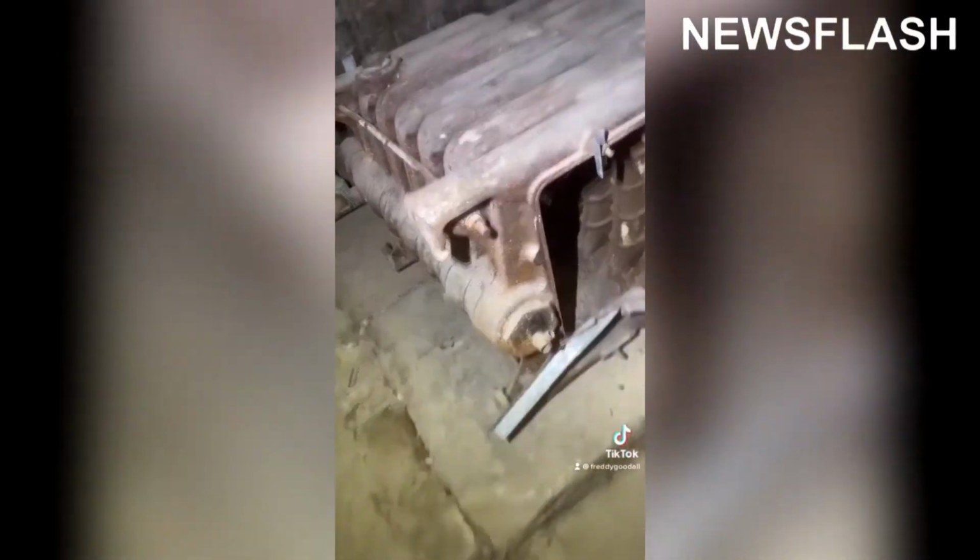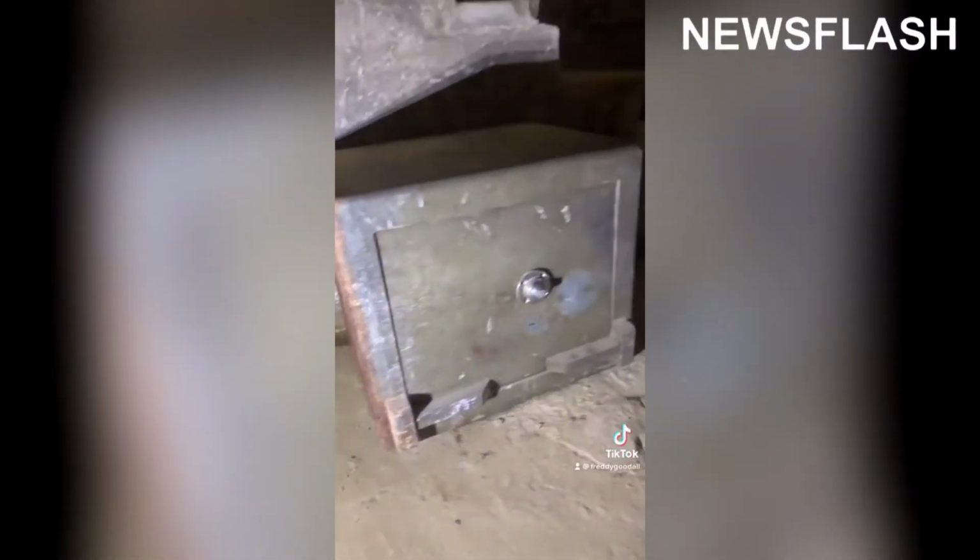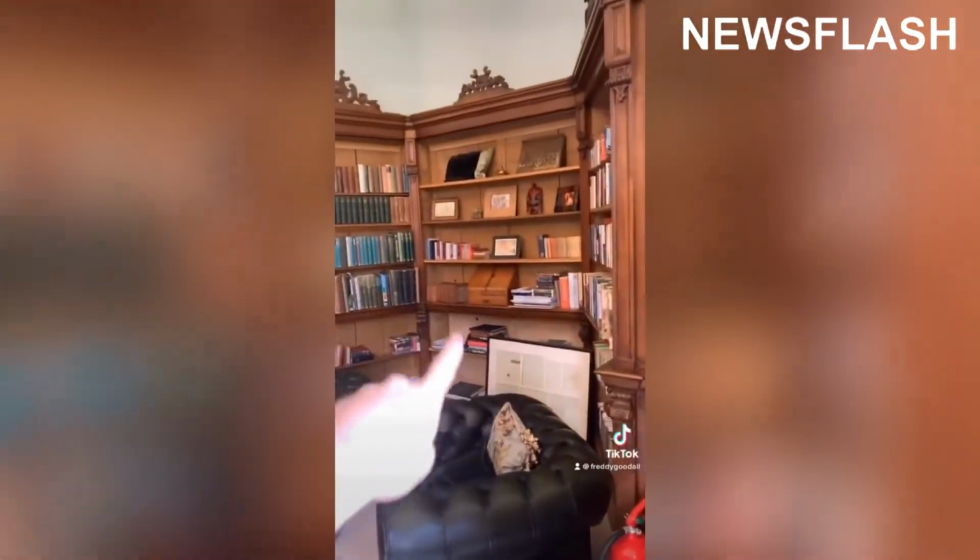Thank God I'm not claustrophobic. I found this corridor here and these stairs that they're blocked off. This looks like an old boiler and I can hear the new boilers above. We've actually found an old safe. Let me know if you guys want me to try and open this. So we're back for a part 3 of seeing what's in this hidden room behind the bookcase.